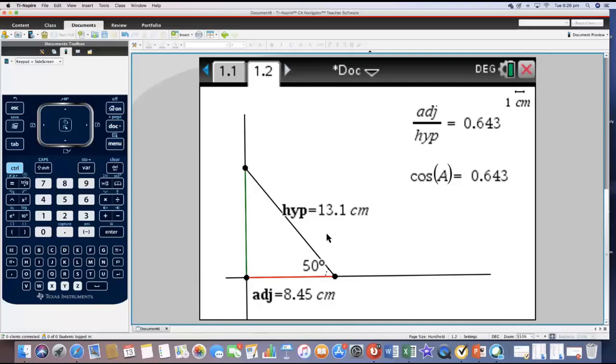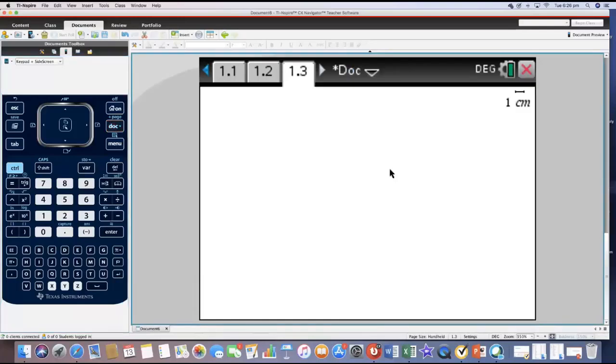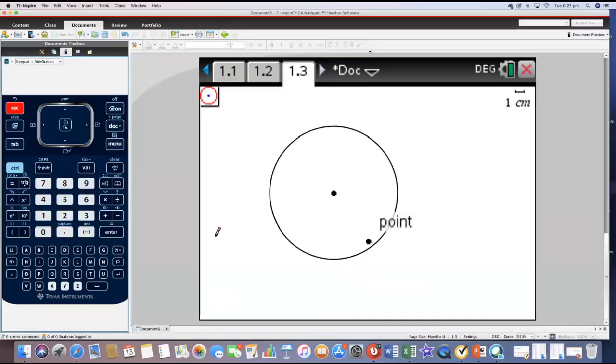Let's look at something with circles. So what we're going to do is open up a new geometry page. So we'll go Doc, Insert, and Geometry. So I'm going to look at the geometry circle theorem, the one that is the angle at the center of the circle is equal to twice the angle on the circumference, subtended by the same arc. So we'll draw a circle to start. Menu, Shapes, Circle. Click anywhere on the screen to put the center and drag slightly outwards to create a circle, and click to place the circle on the screen. There we go. Get rid of the circle tool.